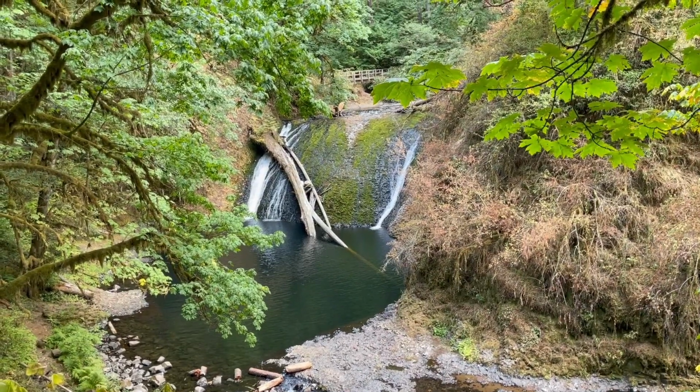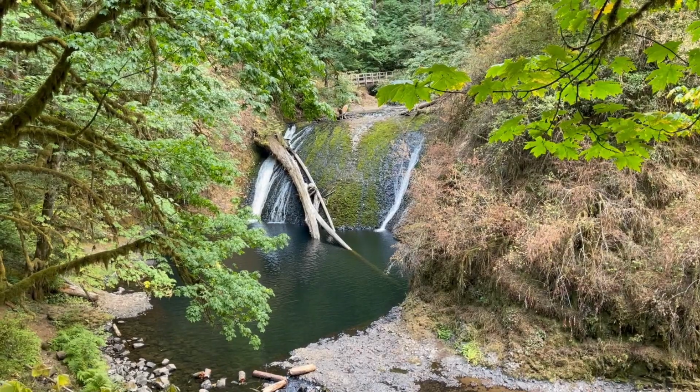After about a 1-mile hike from the lower South Falls, we are now at the lower North Falls, so here's a view of that. It started to get really hot as we were walking, so we started shedding some layers, but now we are at the 4th waterfall, and that is known as Double Falls.